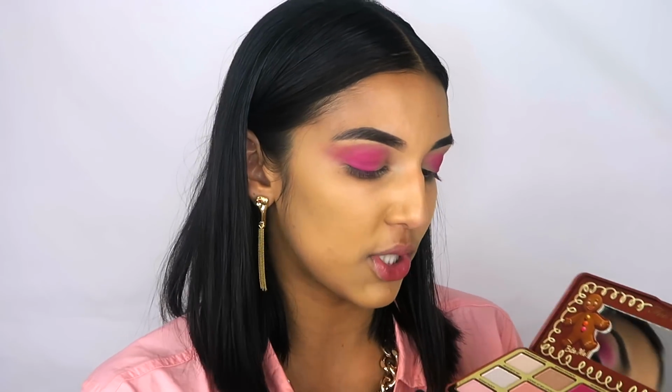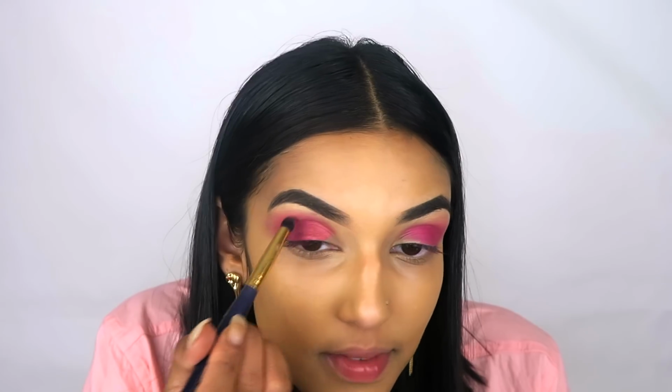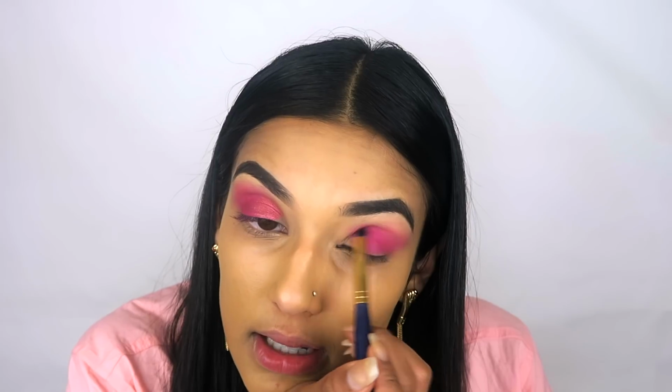Now taking that color that I swatched for you guys, Hot Toddy, I'm going to add that to my inner corner using more of a compact brush. So I'm just going to take that and swipe that across. Far out. So nice. This is a joke. It's so vibrant. I've never seen color like this before. Notice how I'm not going all the way in my inner corner. I'm just leaving a little bit of a space because I want to add one more color. I'm just going to do the same to the other side. So taking that color and really swiping it on the lid, that's where you're going to see the best pigmentation.